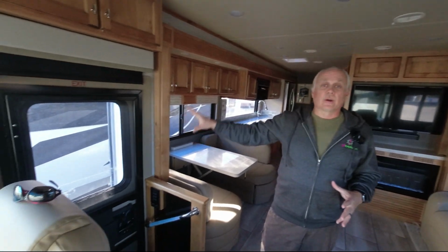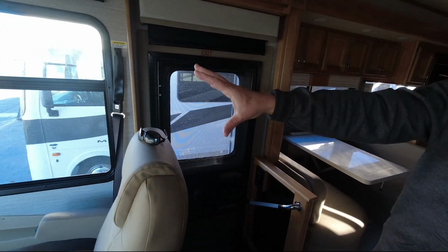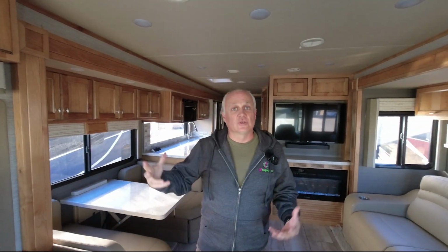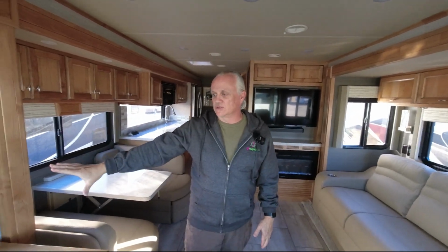So one of the things I really like about this unit is this mid-entry door behind the passenger or your co-pilot versus being right next to your passenger or co-pilot. Yeah, that's really wonderful. So the rig that I had, the door, you walked right into the passenger. So this mid-entry is very nice.